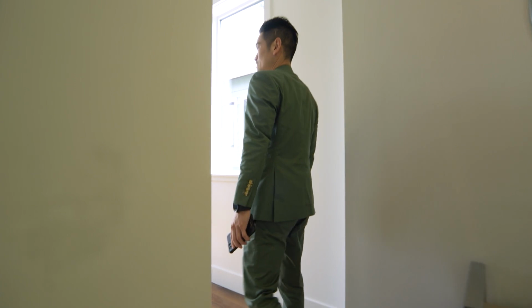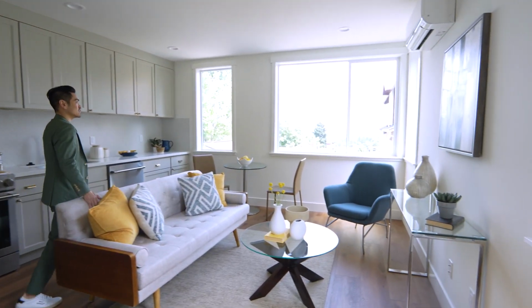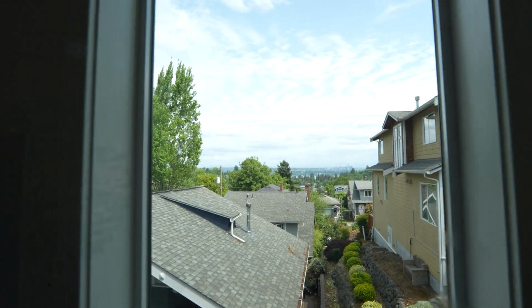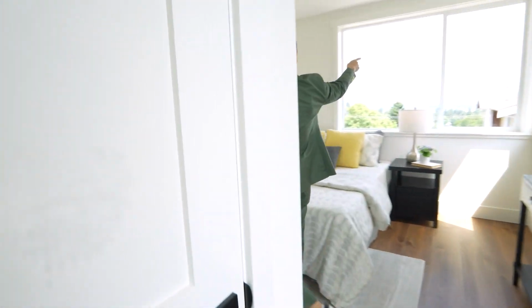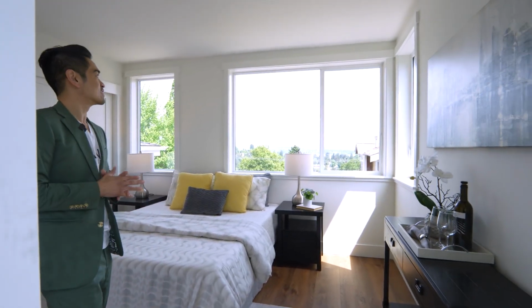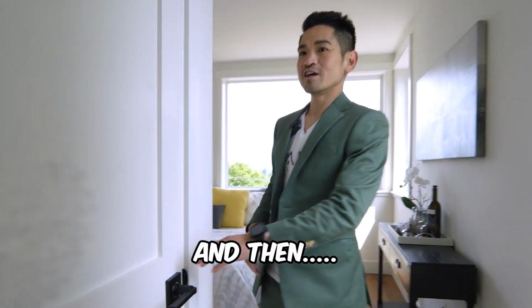This is your living room kitchen area. Nice, comfy, and can't beat a view like that. All right, now we'll go on to the third floor where the master is. It's incredible. Love the big windows in here. Gets you a lot of light and makes the room feel more spacious. And then the bathroom.